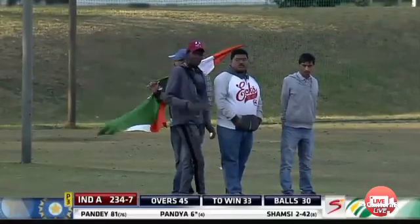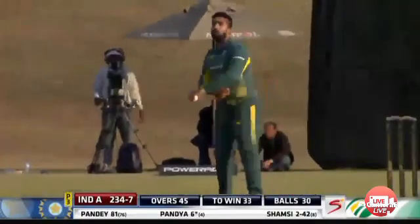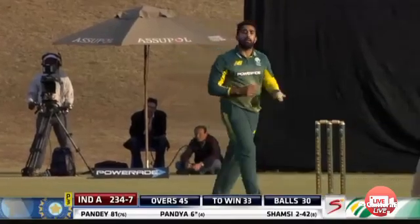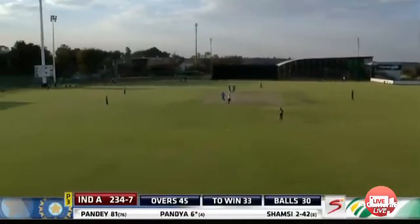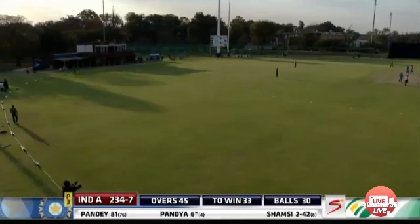There we can see Tabraiz Shamsi's figures so far, 2 for 42 off 8 overs. So he's definitely a wicket taker, so hopefully he can deliver for his captain Keshav Maharaj. It is a brave option by the captain here, but I do believe it's the right option.